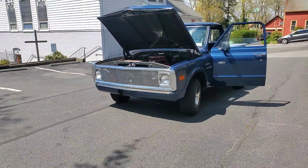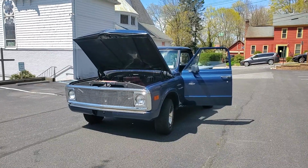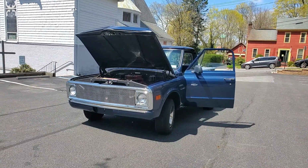Nice truck, Ron. Yeah. Pretty cool. Yeah, it's cool, man.